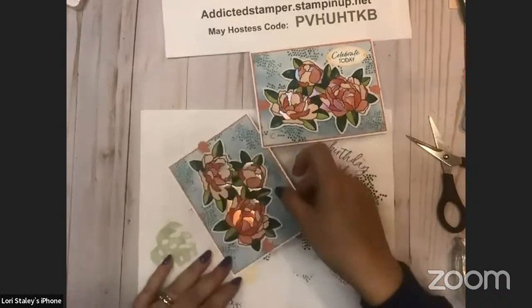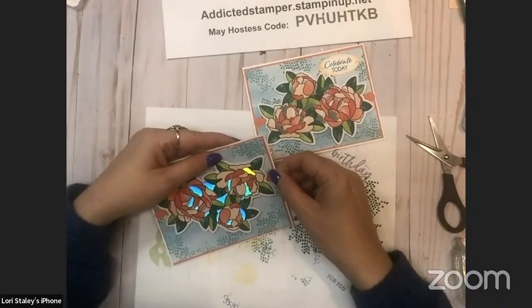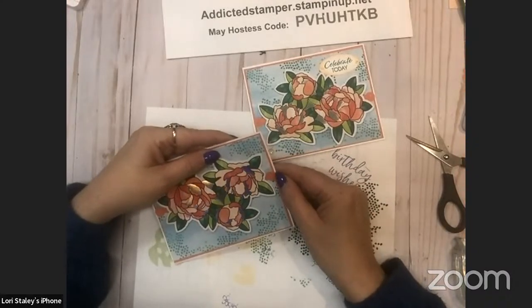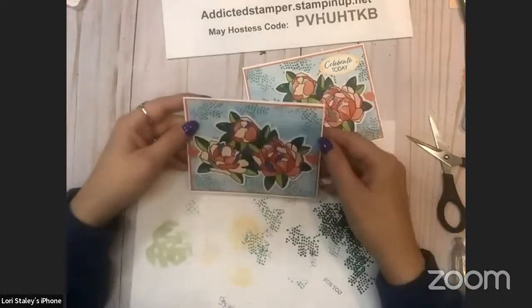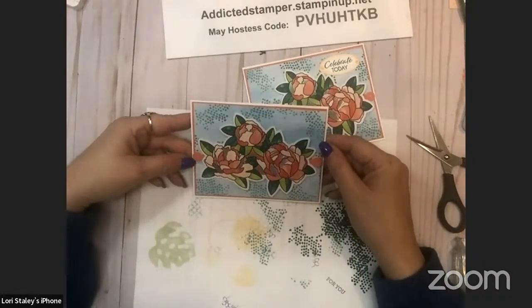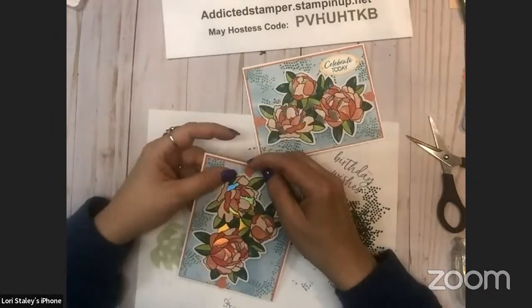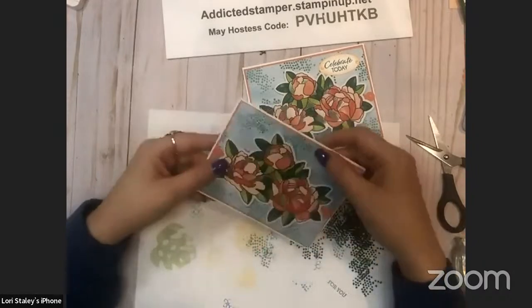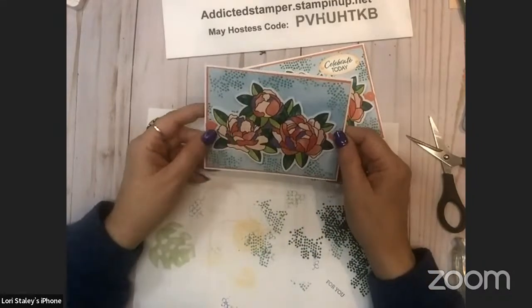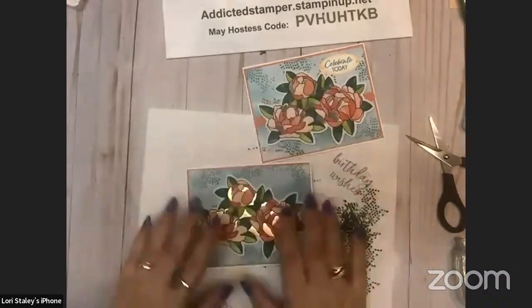And I'm using the indentation going around the flower into the leaf kind of as my guide so that I'm sure they're pretty straight across from each other. Isn't that always the trick when you are doing something across behind and you don't want to waste your cardstock behind what's not going to be seen, right? All right, so we have that.